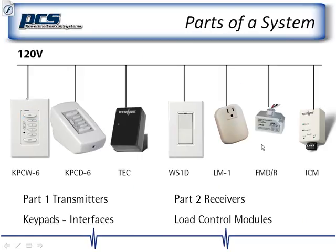So again, it's just transmitters and receivers. The keypads and interfaces are really the transmitters. Load control modules are the receivers. But again, everything on this product line is 2-way. The big difference between PulseWorx and SimpleWorx is that PulseWorx does scenes. I can also do dimming, so I can dim things down, brighten them up.